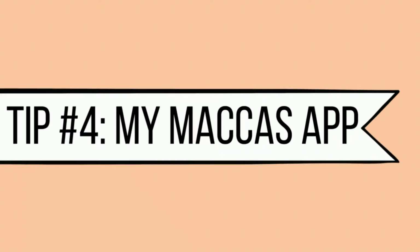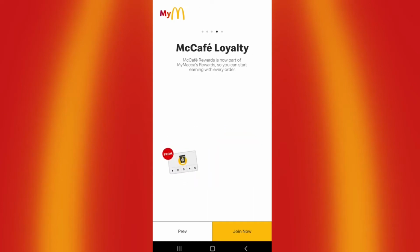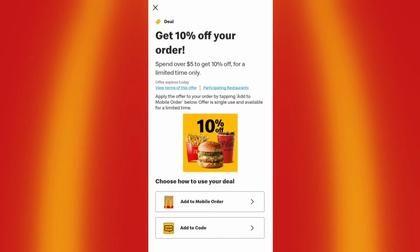So tip number 4, while we're on money saving apps, this one might be a little bit specific, but you can save so much money with the My Macca's app. So if you buy takeout every now and then for your kids or for the family, or even if you just like to get some McDonald's here and there for yourself, definitely download this app and check out the discounts that you can get before you go and buy your stuff in store. All you have to do is sign up, open the app, and then see what deals are available for that day. You can honestly save usually somewhere between 10 and 30% on McDonald's that you were already planning on buying.